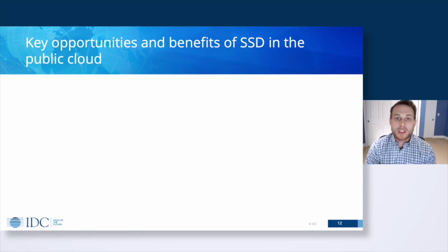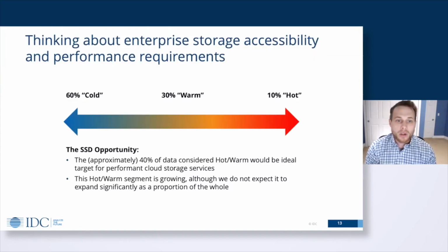So now let's shift gears a little bit and talk about the opportunities and benefits of SSD and flash in the public cloud from both the customer perspective and the cloud services provider perspective, because I think there's a couple different ways to look at this. The best way to think about the opportunity overall is to think about storage accessibility and performance requirements in terms of hot, warm, or cold.